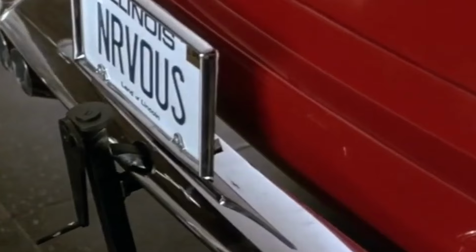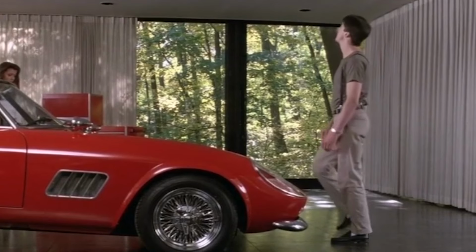Sick of his shit. Can't stand him, and I hate this goddamn car. Who do you love? I can't wait to see the look on the bastard's face.